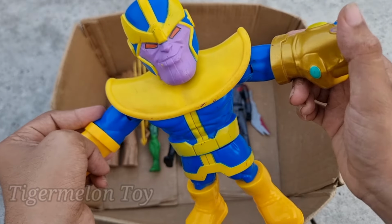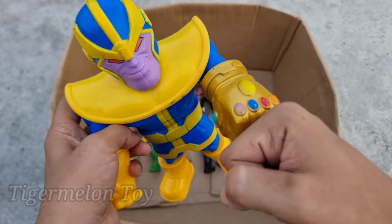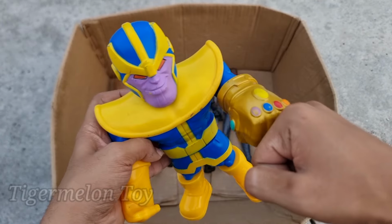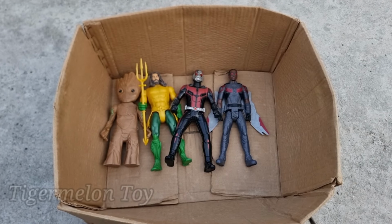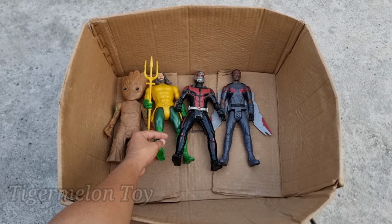Wow, guys, Thanos cartoon is super scary, guys. Look at the purple skin, golden gloves, and diamonds in his gloves, guys. He's such a strong, evil villain, Thanos cartoon. Wow, he's very strong villain, guys. Now who is next, guys? Can you guess anyone, guys?